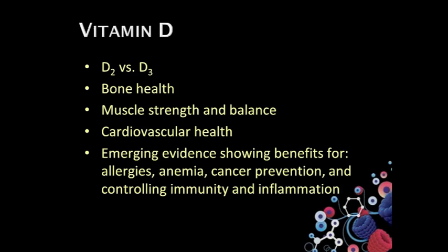Now the next one that I'd like to highlight is vitamin D3. I guess it says vitamin D here, but specifically within ProArgi-9 Plus it is vitamin D3. So I'd like to make sure that we understand the difference between vitamin D2 and vitamin D3. We're also going to talk about vitamin D and how it relates to bone health, to muscle strength and balance, to cardiovascular health, and so on and so forth.